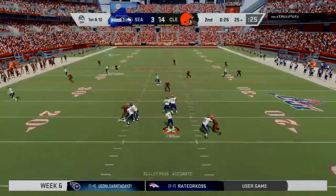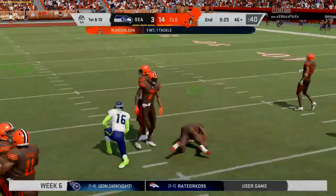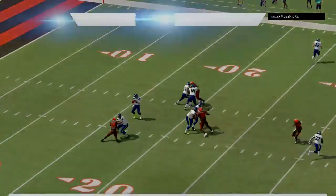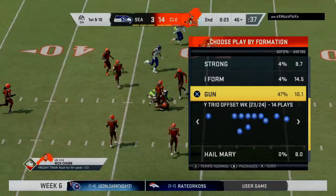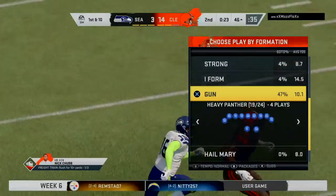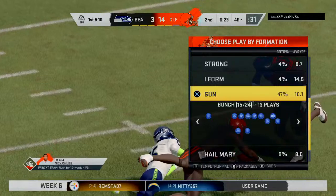What are we doing here, Coach Davis? Well, I'm trying something. Into a double team, and it's intercepted. Monte Nicholson picks it, and they take over. They'll set up shop at the 46-yard line. The Browns take over, 1st and 10 at the 46-yard line.